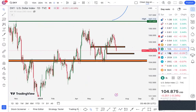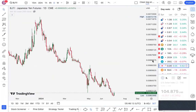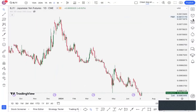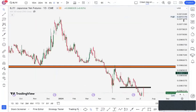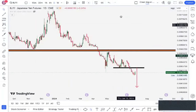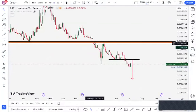The next pair on my list now would be the Japanese index. All right, so this would let you guys understand why I'm calling the dollar yen to the downside for a pullback, and then continuation to the upside. So as you can see here, we broke out of this chart pattern. Once again, if you want to know about the chart pattern, make sure that you go back and check my previous video.